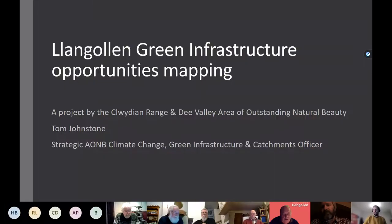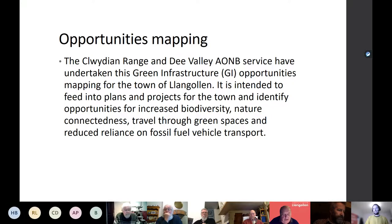About the Llangollen Green Infrastructure Opportunities Mapping Project that we've been doing as the OMB team. This is a process that we're working through to look at Llangollen and identify potential theoretical opportunities for green infrastructure around the town. Green infrastructure is a range of both green plant environmental adaptations and more classical infrastructure elements that might be needed to help knit things together.